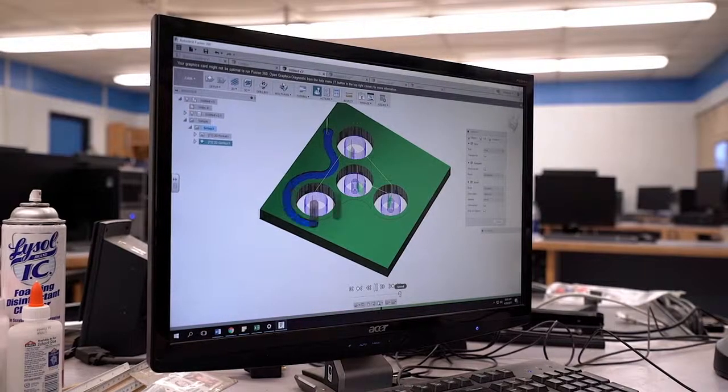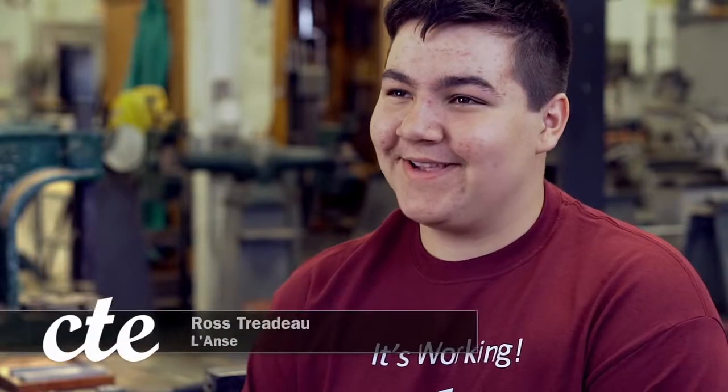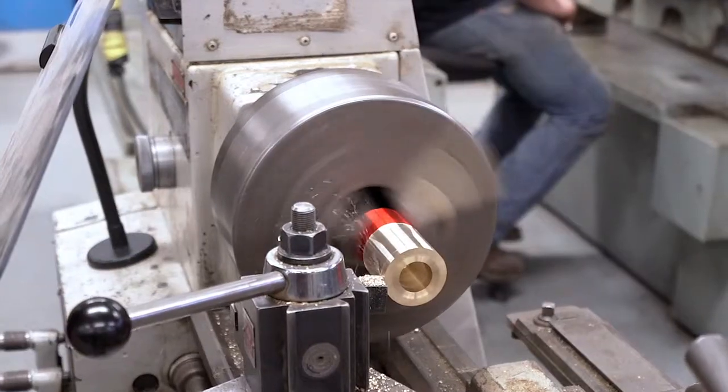Designing my own projects, taking them out here and machining them into something that I can actually hold in my hand, that's pretty cool. It's just amazing. You can make anything you can imagine. It's awesome. The self-gratitude, the accomplishment of them completing that task.